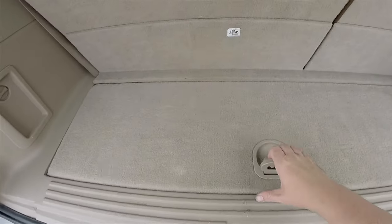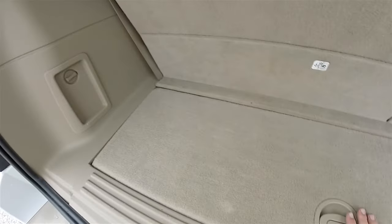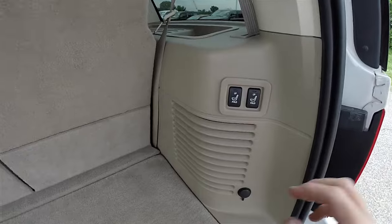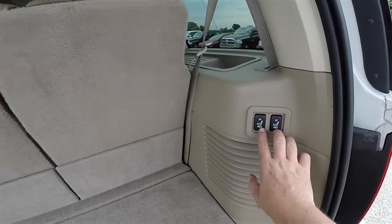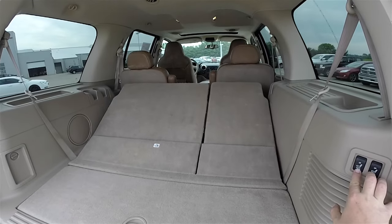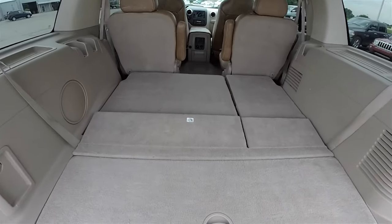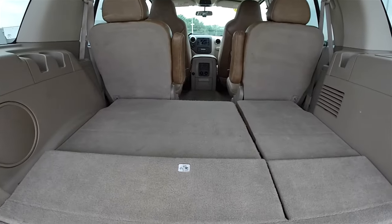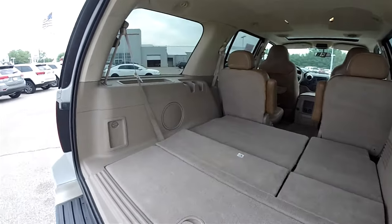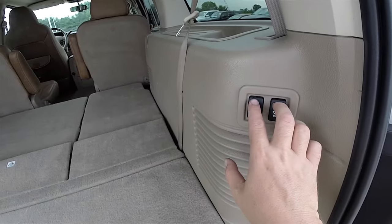Rear cargo area is nice and spacious, even with the third row seats open. You have your jack and tools underneath your floor mat. Folding the seats, however, is very easy. Just press the fold buttons. To return them back to normal, just press the up buttons.